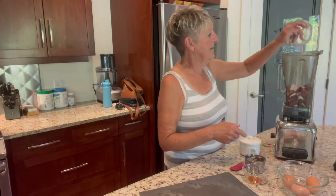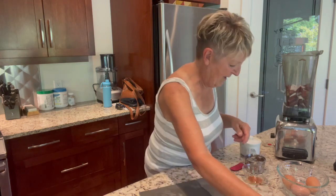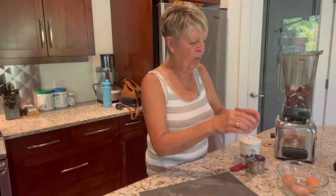So put that in. I love little bowls. That's the other thing I collect. Old ones. I love old bowls.